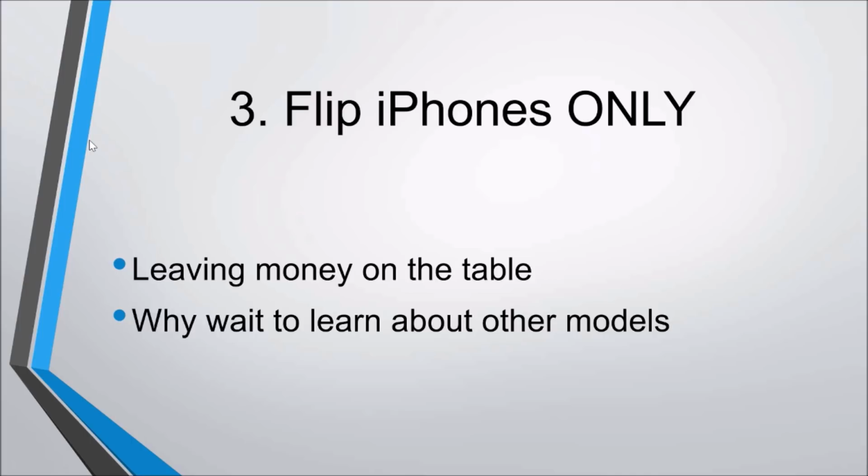Number three, and this is one that I can't wait to talk about, is a lot of people are only flipping iPhones, and I don't know where this came from. New phone flippers are just flipping iPhones. Now, I understand that a lot of people own iPhones, so it makes you comfortable when you can flip a phone that you're used to using, because you use it every day. People who have iPhones know how to check different things on iPhones, and they're intimidated by Android phones.